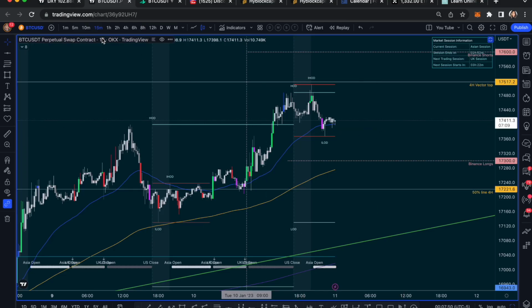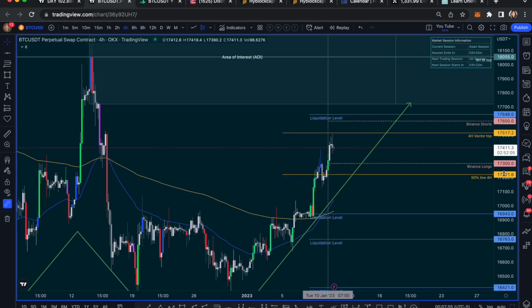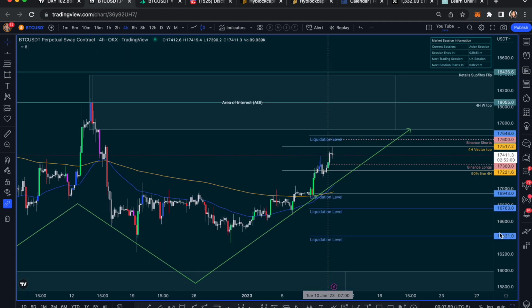So for me personally, I think I'm going to stick with the higher time frame play on this one because it's a little bit more obvious to me. I'm not shorting just yet. I want something a little bit stronger in order for me to short, but I really do want to see if we can head up into this vector candle zone. And if I start to see any strong reversals, I will take profits on that long position. But at this point in time, it feels okay for me to just hold that long position.